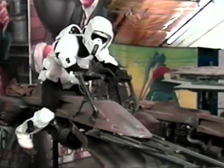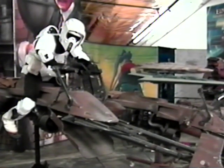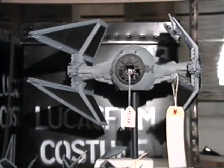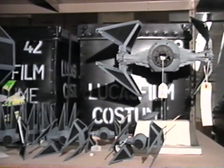The Imperial speeder bike used in Return of the Jedi. At times it was doubled by a miniature speeder bike with a puppet representing the different characters sitting on it. The TIE Interceptor from Return of the Jedi, along with some miniature TIE Interceptors.